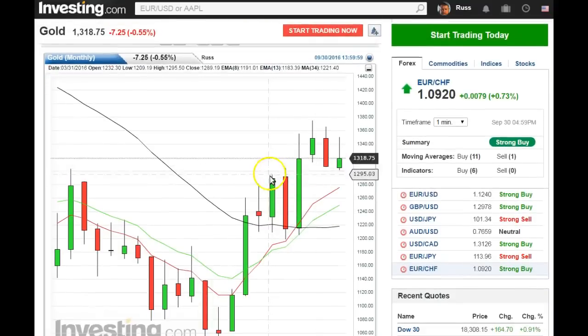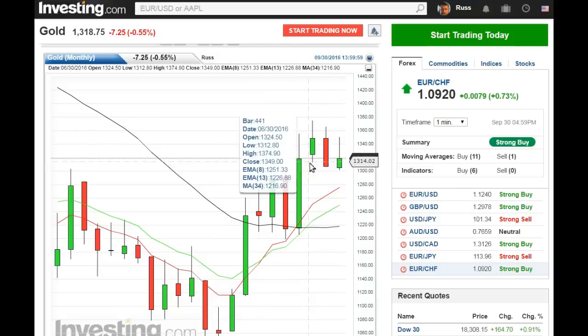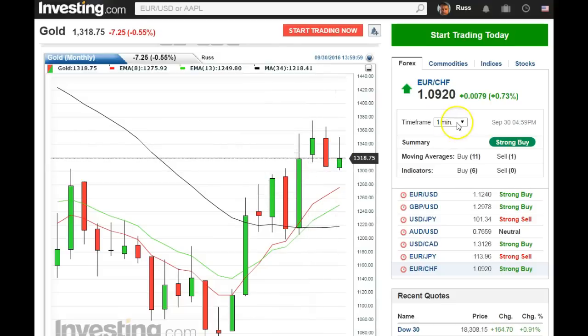Looks like we came into support, right? And then it bounced back. And then today, all day today, came all the way back into support. Looks like we've got a line of support at 1314. So let's stay above 1314 and 1307 and 1301 and break this thing out on the upside.